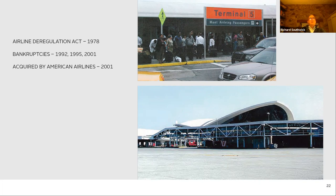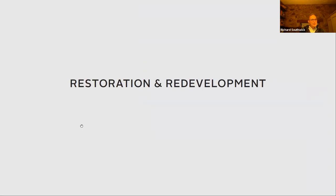TWA went in and out of bankruptcy a number of times in 1992, 95, and finally in 2001, where American Airlines bought their assets and took the terminal over. After 9/11, air traffic really dropped, and the building was, in January 2002, finally deserted and vacated. So this really set the stage for the next chapter in the life of the TWA Flight Center, really the revitalization or the post-terminal use.